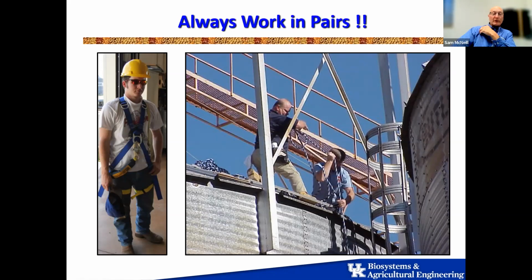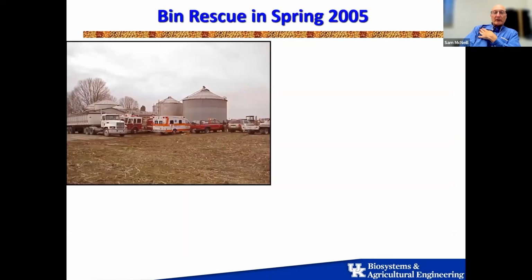So the take-home point is you always want to work in pairs. You always want to wear the proper protection equipment, PPE. This would certainly include a harness. I would think the worker on the left shown here would want to wear some dust protection as well. I have to say the picture on the right was taken many years ago. They are working in pairs. They don't have the right climbing gear, but this is actually preparing the bin for fumigation, so they had a lot of equipment to haul up to get ready for that. But the point is, you definitely want to work in pairs and not alone.